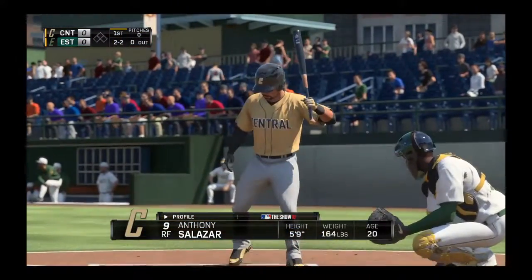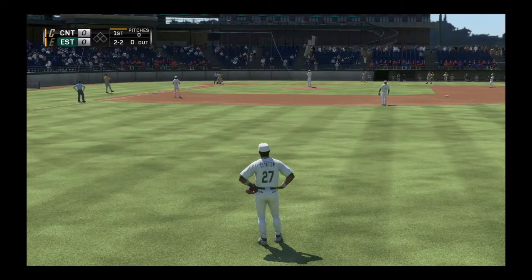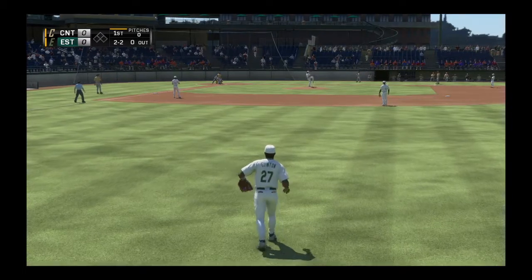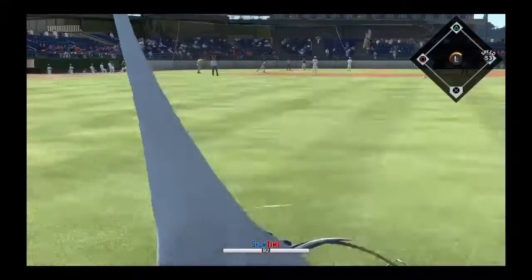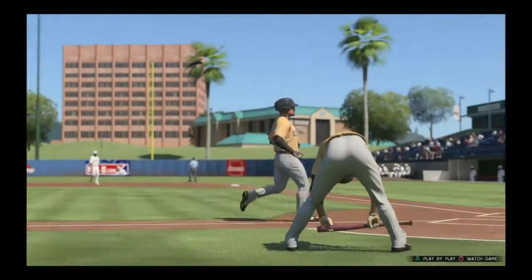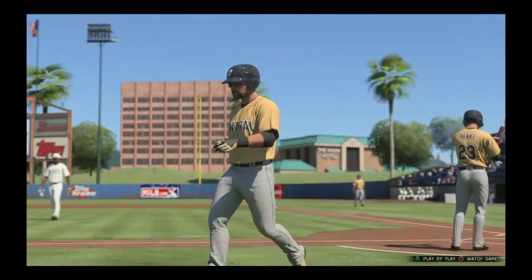Now to the plate, Anthony Salazar, as he'll get his first opportunity in this one. He's ready with the 2-2 pitch. Hit high and deep to straightaway right field. Looking up is the right fielder, and this one is gone. A home run. So it's a solo home run here.